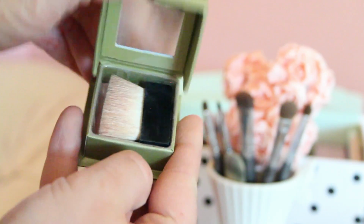I did recently get this little blush. This is by Benefit. It's the Dandelion blush. You know the checkout line at Sephora where they have all the really cute little travel sized items. This is where I picked this up. I had a Benefit blush a while ago that I used up, but getting this made me realize how much I like Benefit blushes. I love the little brush that comes with it.